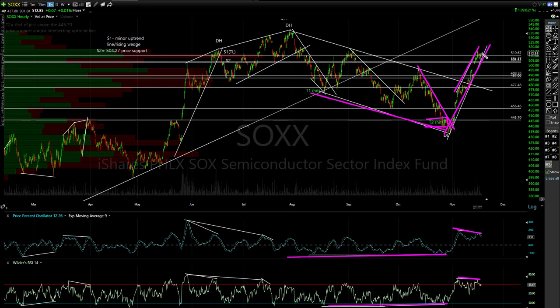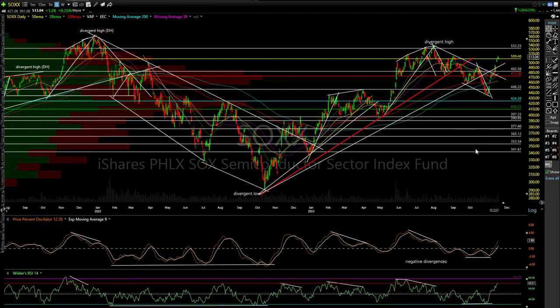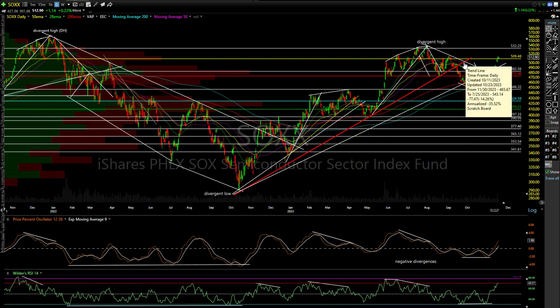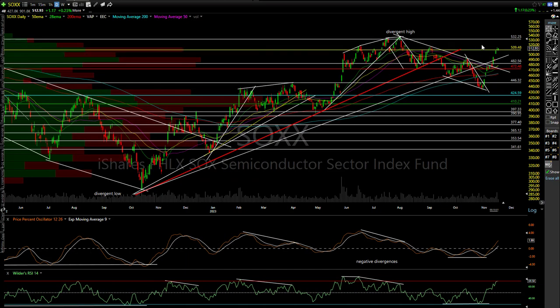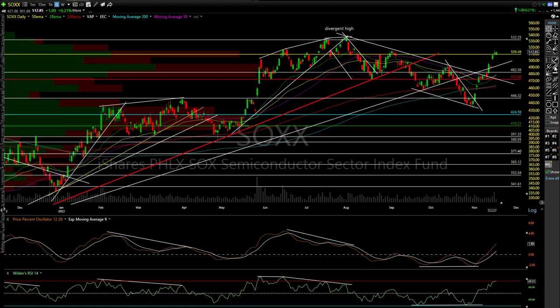Negative divergence is bearish. And why I'm doing this also is, again, birds of a feather typically flock together. Intel wasn't flocking with the rest of the birds for a little while there, but lately they have been. I'm going to add right here another level.